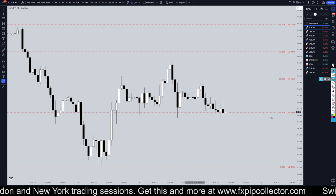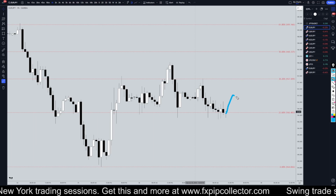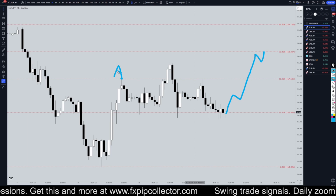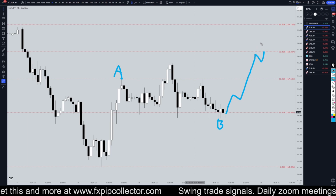Taking it down to the 1 hour time frame, I personally am only looking for shorts because I'm a trend trader. I'm definitely not going to be going long, even though I do suspect that it may end up doing this, and I do think there's a very good chance this is an A, this is a B, and that this is a C.